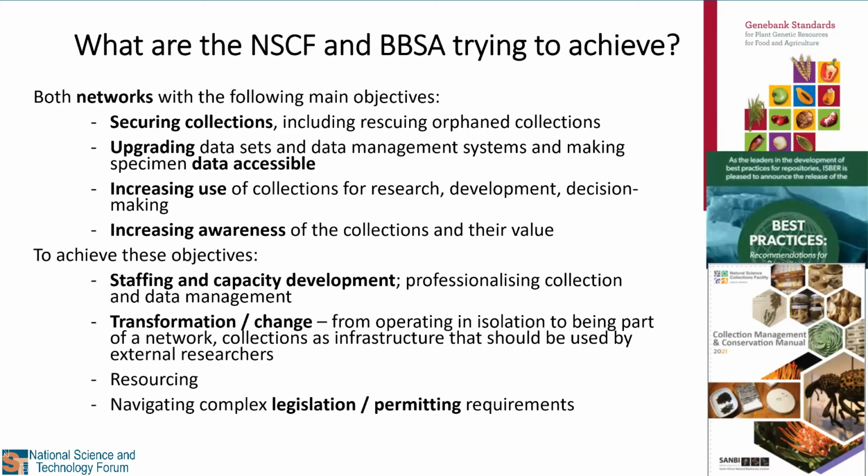The second is to upgrade the data sets and the data management systems and make specimen data accessible. And then increase the use of collections for research, development, and decision-making. So really to open up and promote access to these collections. And then also to increase awareness of the collections and their value for a whole range of different purposes. To achieve the objectives, we have to have staff and capacity development.